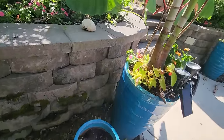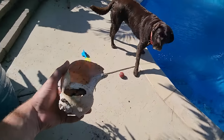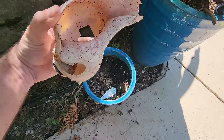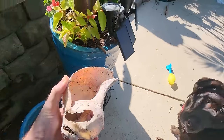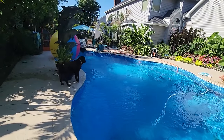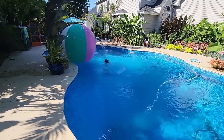Oh, Turbo, I am so sorry. He's watched me pull the shell out and I didn't give it to him. You want it? You want your shell? Oh, hold on. Hold on, Turbs. Gotta get some more dirt out of there first. Shake it off. Yeah, a little bit of dirt's okay. You ready? Ready? Here, go get it. You can get it, you're free. Go get it. There he goes.